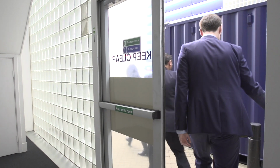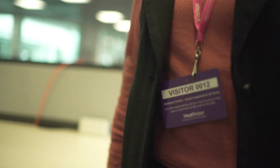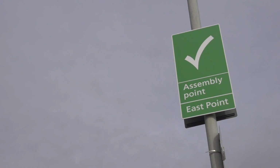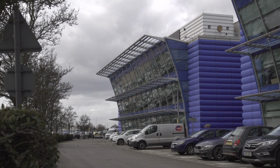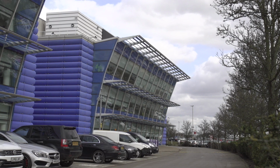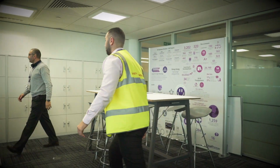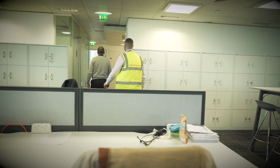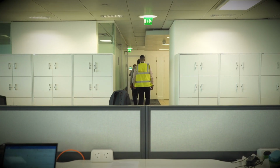If you have a visitor at the time of the alarm, you must ensure that the visitor evacuates with you and is present at the assembly point. All sections of the Compass Centre have designated safety ambassadors who will support the evacuation by shepherding all the occupants towards the protected stair cores. The safety ambassadors are identifiable by high-vis vests.